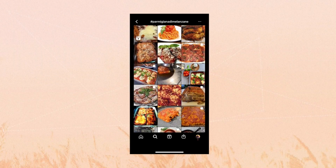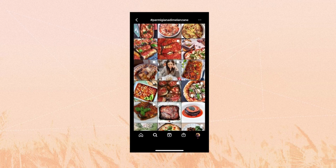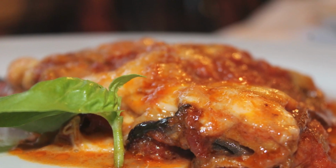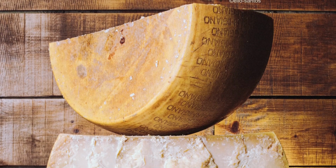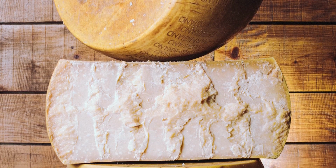And speaking of names, one of its most classic uses is the eggplant parmesan, one of the symbolic dishes of the South, which, unlike what its name would suggest, does not have many ties with Parma except for the origin of one of its ingredients, Parmigiano Reggiano. But let's go back to the etymology of eggplant parmesan and limit ourselves to the two most accredited hypotheses.